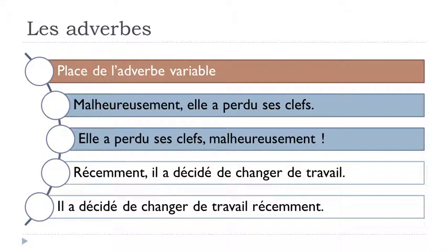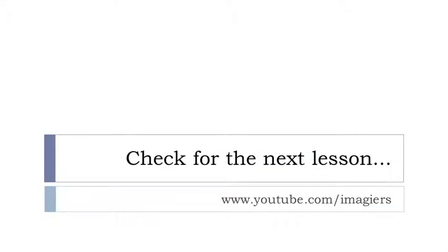Well, for once it's quite easy in French. All right. Okay, so I hope it was clear. So it was the first lesson of Unit 7, Unité 7.